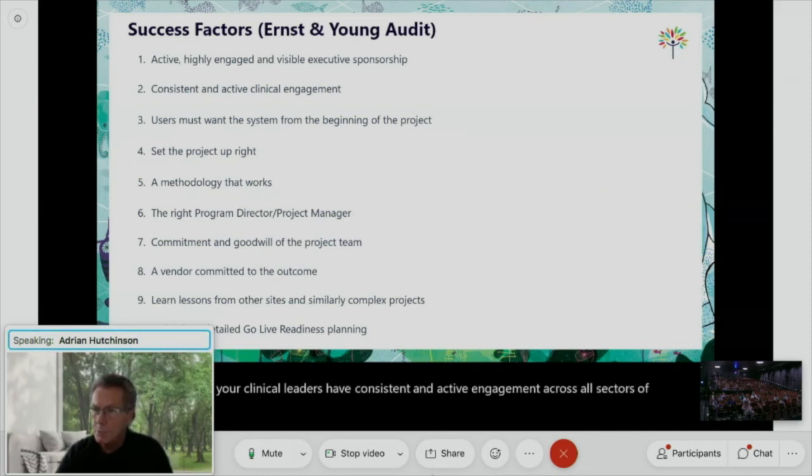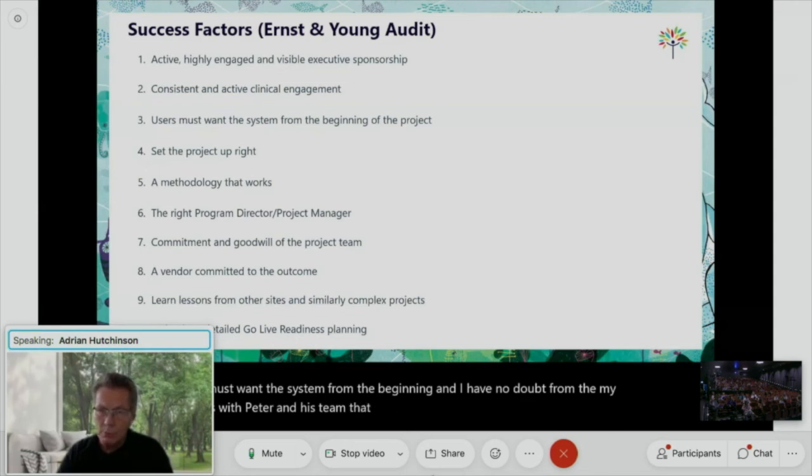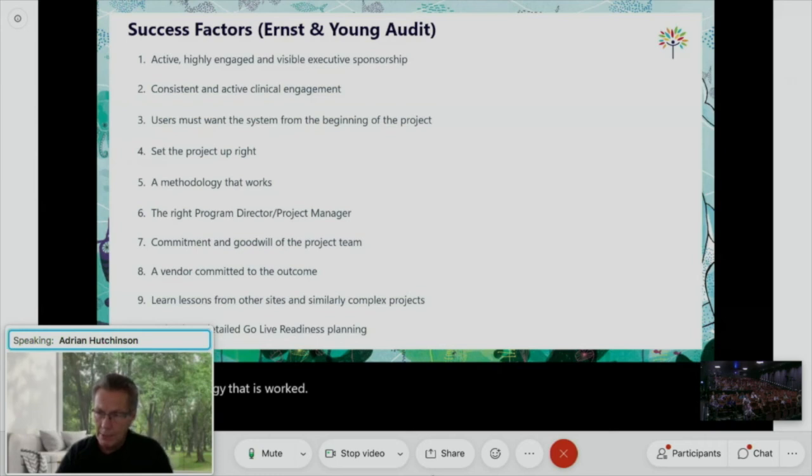The users must want the system from the beginning, and I have no doubt from my interactions with Peter and his team that Canberra is well and ready for a new way of working, what is probably the only acceptable way of working in a healthcare setting. I know that you've set up right for the project by all the work that has gone in. You have a methodology that has worked both in Australia, where there's been much Australianisation that's happened, and it's also worked overseas very successfully.